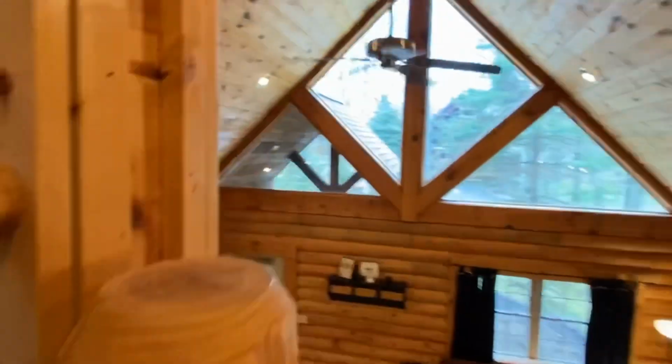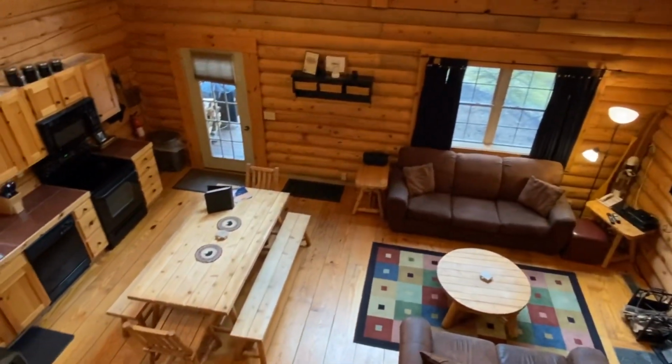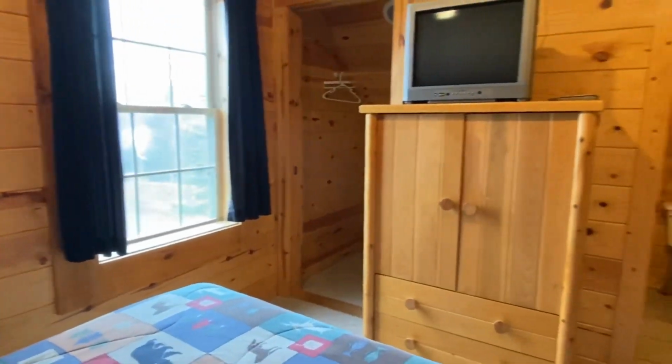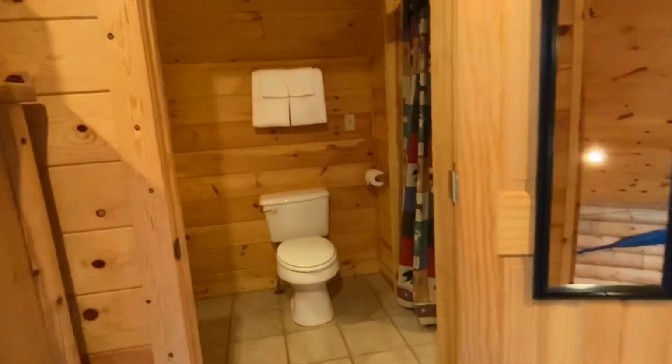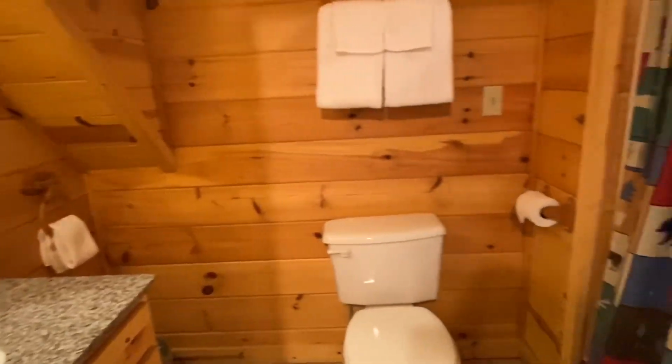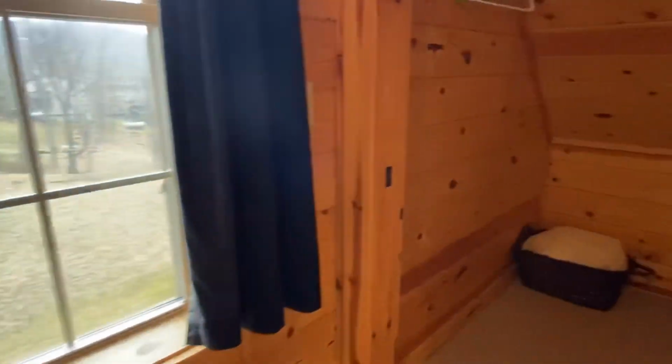In the loft level, we've got another large bedroom with an attached bath. It's one of 2 of the master suites that you'll find in this property. Spanning over 2,800 square feet, this home has enough space for everyone.